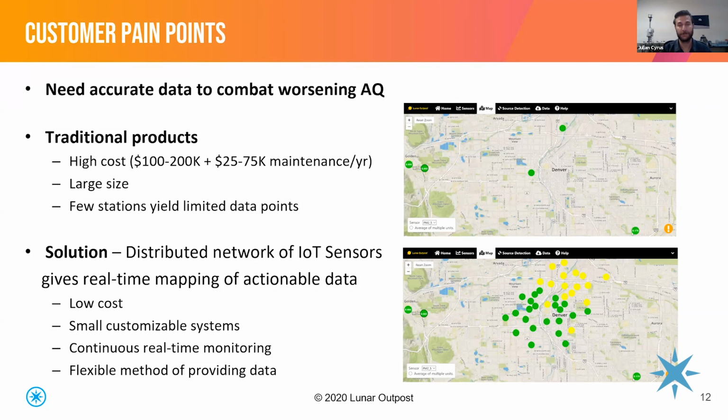for their air quality needs. The device is, as I mentioned previously, low cost. It's small, customizable, gives continuous real-time monitoring and a flexible method of providing data. And you'll see that some of those points directly address the pain points that were mentioned earlier. They also address some of the pain points that weren't mentioned in this slide. And the map that you see below is not even near saturation in terms of the number of devices that you can employ for this need. You could easily get several times that in the space provided.